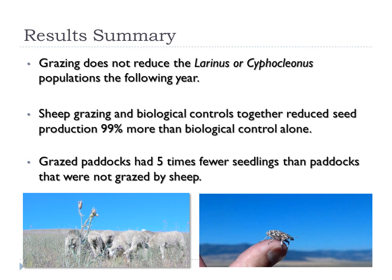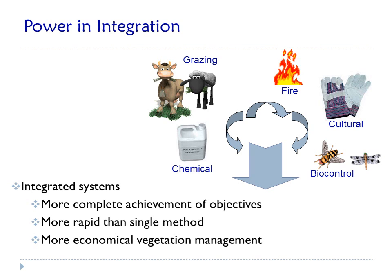And together, when we integrated them, we reduced the seed production by 99% more than just the biological control alone, which translated into 5 times fewer seedlings in those paddocks where we used both methods together rather than just the insects alone. So we'll just wrap it up, as John did in the first half, with a little bit of review about the importance and the power and the potential for integrating these different management strategies with grazing, so that we can use either grazing or one of the control tools to set up the next one for better success, more complete achievement of objectives, and probably get there more rapidly than we could if we used either of those methods alone.